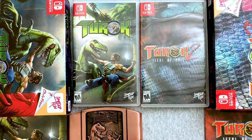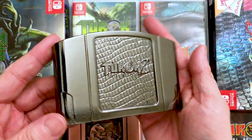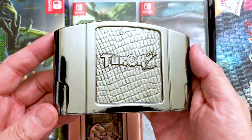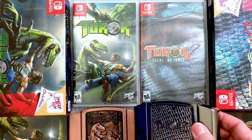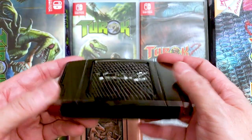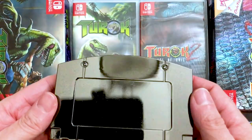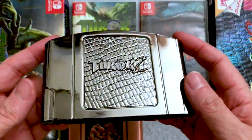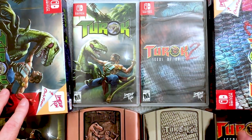All right, now this is really nice, this Turok N64 replica case yet again, and this one is a way chrome. Hi, you can almost see my face. There I am. Hi. That is gorgeous. That is gorgeous. And these go together so nicely. Again, real heavy. You can tell it's actual metal. Heavy metal. Sweet. It'd be kind of neat if they were flasks.